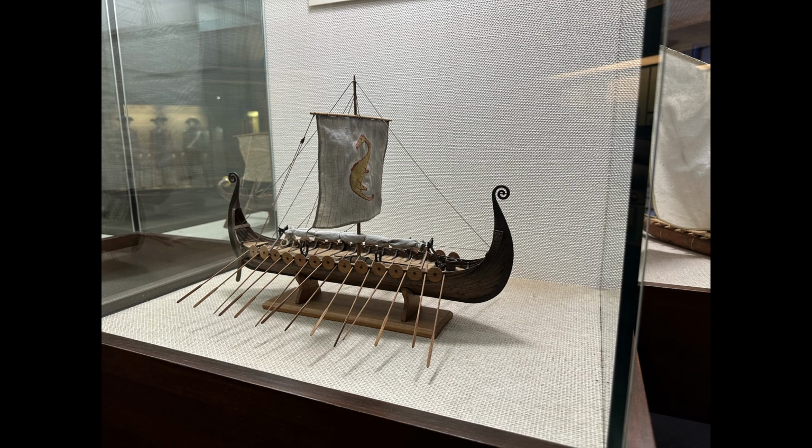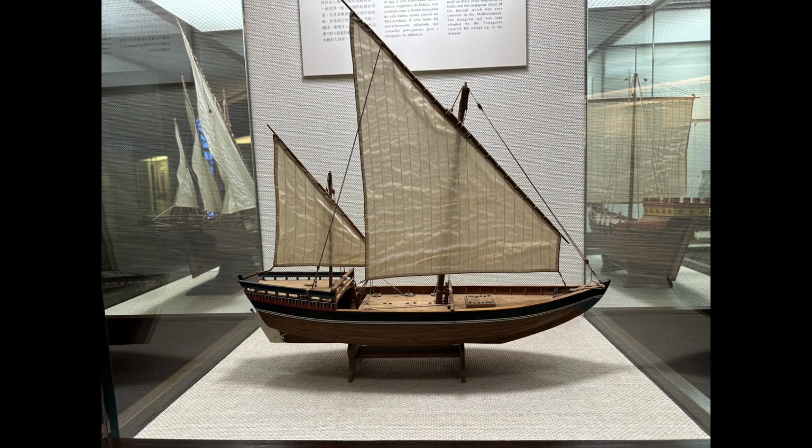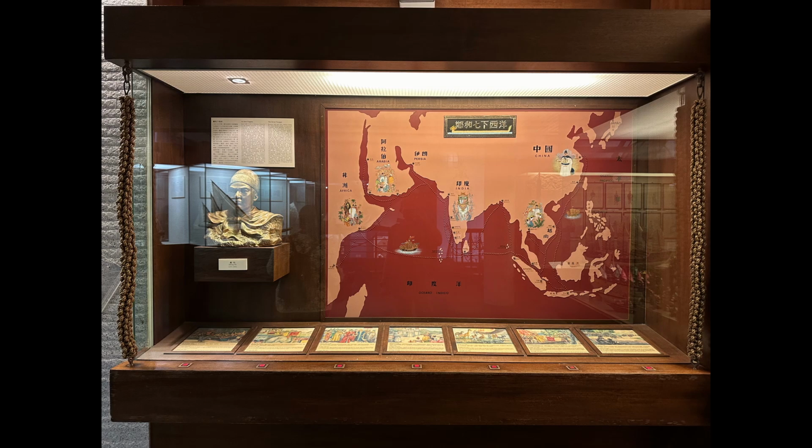You'll also find sections that explore the lives of fishermen, ancient sea routes, and the influence of Portuguese maritime expansion, giving you a well-rounded understanding of how the sea shaped the city. What makes it especially interesting is how interactive and visual the displays are, making it easy to follow even if you're just casually exploring. Overall, it's a great stop to dive into Macau's maritime heritage, adding more depth to your journey through the city.